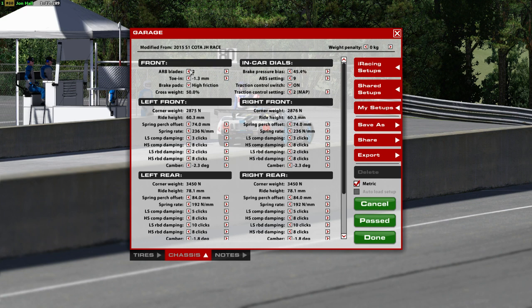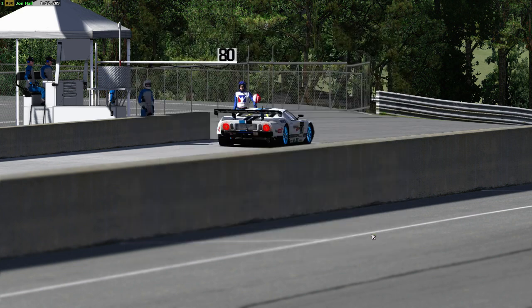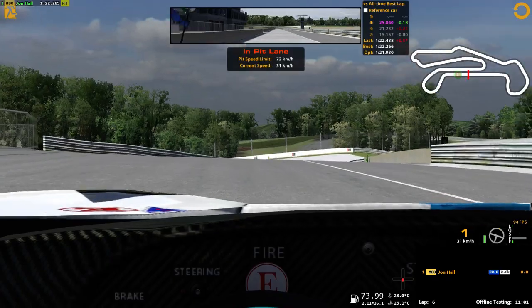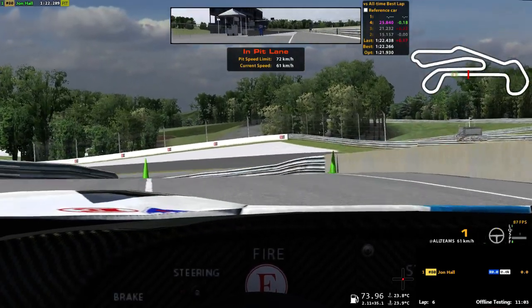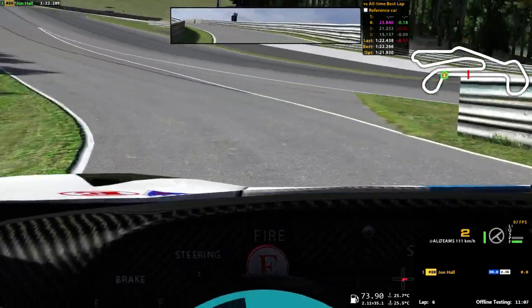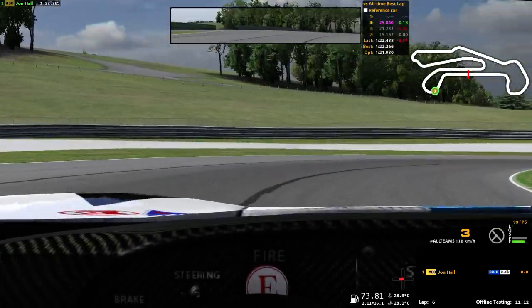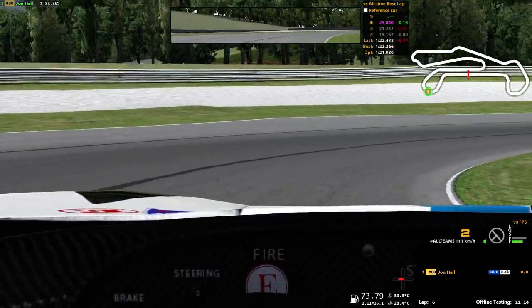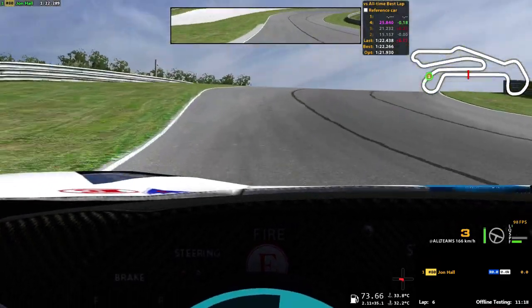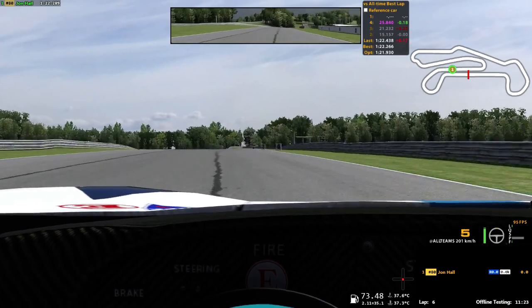I'm just going to bring the front roll bar down all the way to full soft. Let's see how that works. So the front roll bar, anti-roll bar I should say, connects the left wheel to the right wheel. The stiffer you make it, the more those two are connected. And the softer you make it, the less those two are connected. So if you hit a bump with the right wheel, the left wheel is going to feel it less.